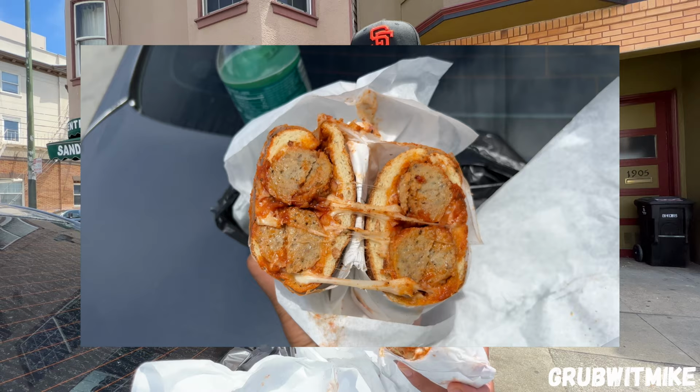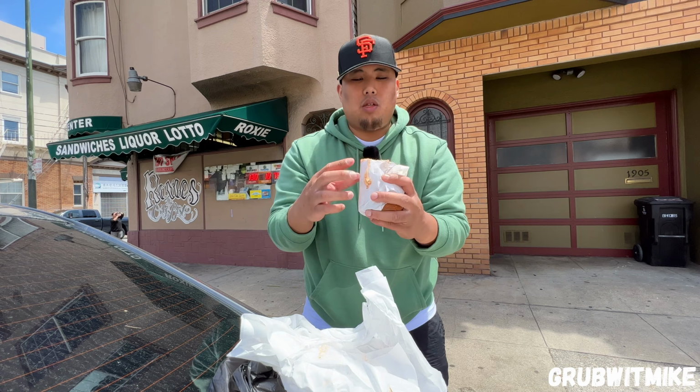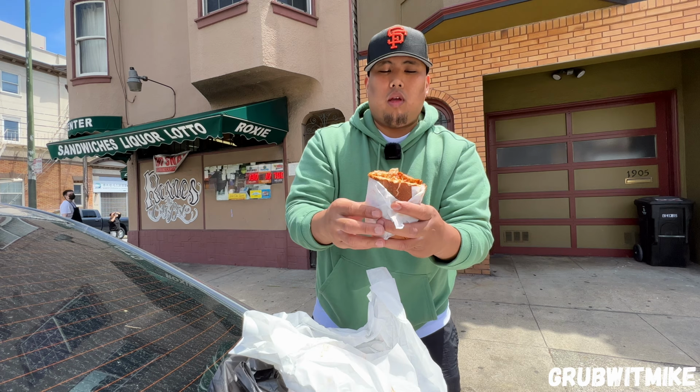We got ourselves the meatball joint. Yes, sir. Let me put one half here so this doesn't fly everywhere. The reason why I got the meatball joint is because I just had too much pastrami today and too much of the same kind of sandwiches, all pork really and beef. I wanted to get me a meatball sandwich.